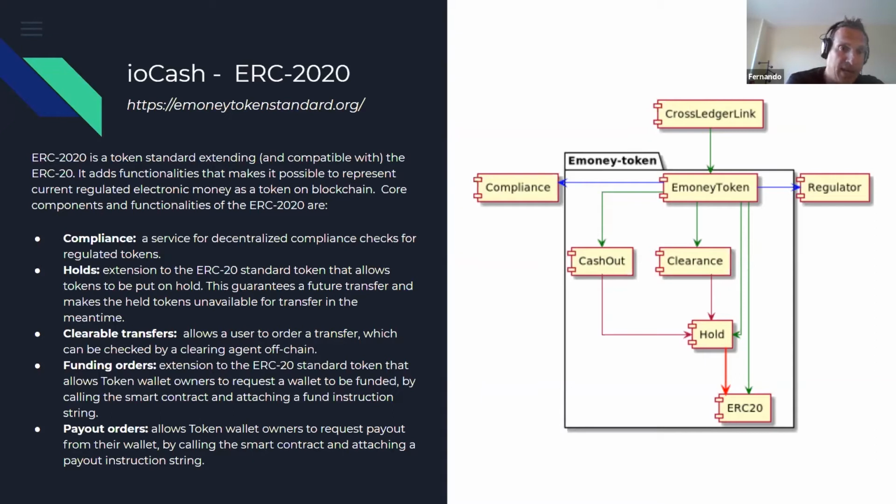What does it mean? Mainly, you can request to fund a given account via a funding request, referring to a given payment method that you have linked in our platform. Or you can do the same with a payout order, where you can request a payout to a given payment method or banking account that you have outside. You can see all the information at the e-money standard, tokenstandard.org. And in this presentation, we will go deeper into the whole part because it's the base functionality of our escrow product.